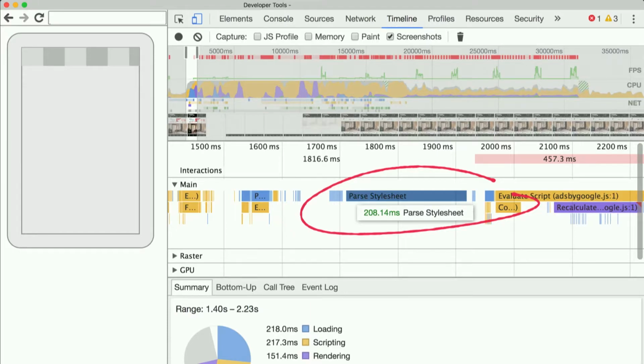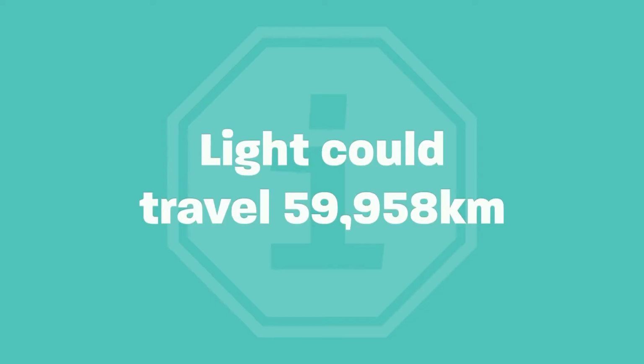Now remember, 0.3 seconds is worth 8 mil to a certain company, so this is worth a fraction of that. This is a huge amount of time. But 200 milliseconds still doesn't feel very humanized to me. So what I decided to do is put this 200 milliseconds in slightly more human terms. In 200 milliseconds, light could travel 60,000 kilometers. And then I realized that I don't even know how far 60,000 kilometers is. So now I've got to humanize 60,000 kilometers.